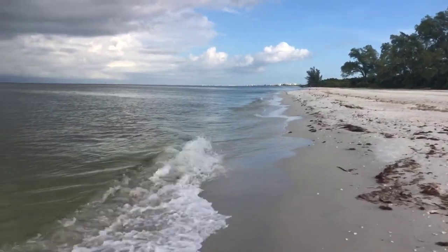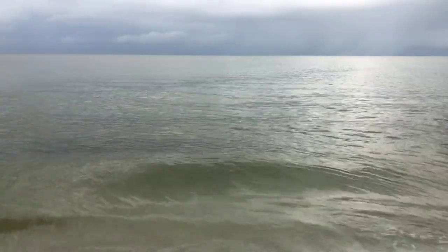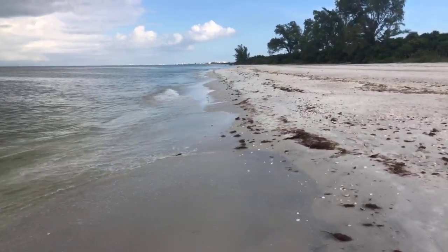I've been looking out in the water. There's one, I see one dead fish floating over here. I don't know if we can see him. There's one floating there in the water. I have not seen a lot of dead fish floating in the water. I've only seen a couple dead fish on the beach. I've only gotten a couple whiffs, a couple blasts of that red tide stench. Right now I think the wind's still keeping the stench offshore.